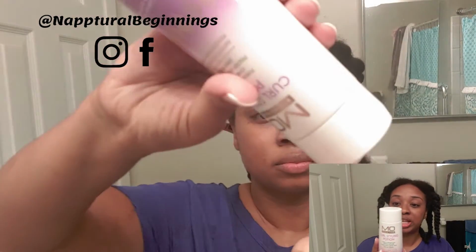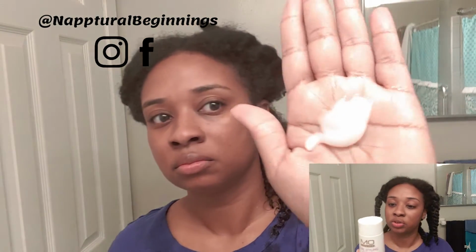For the curl styling potion, it says nourish and hydrate with this potion blended with botanicals and essential oils to give curls volume and shine. Directions: as a leave-in, evenly distribute on wet hair and style with the curl setting gel.